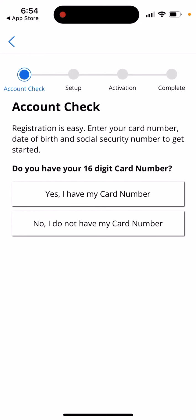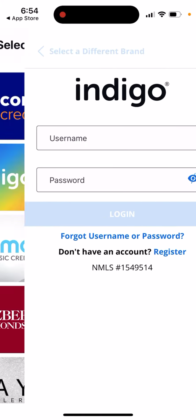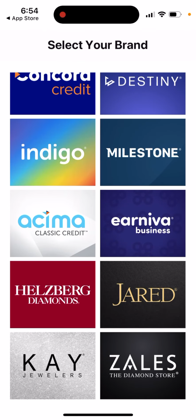Registration is easy. Enter your card number, date of birth, and social security number to get started. So yeah, that's how you can get started with all these kinds of brands.